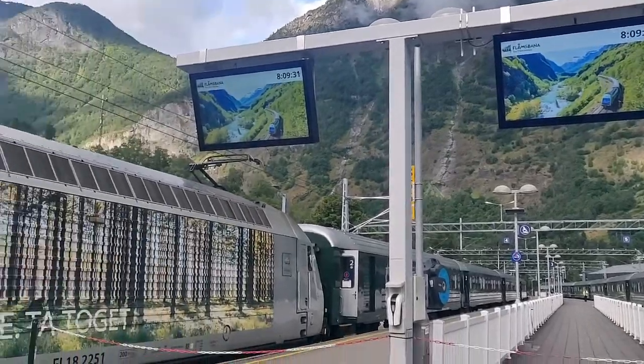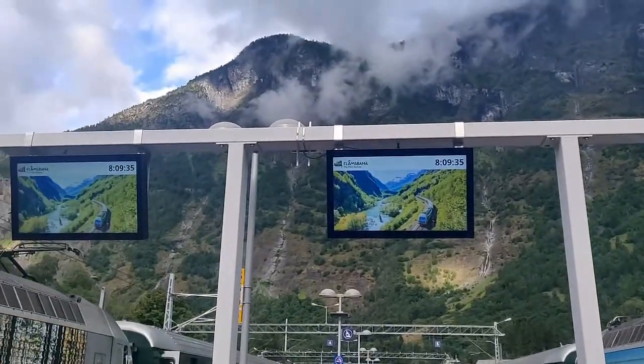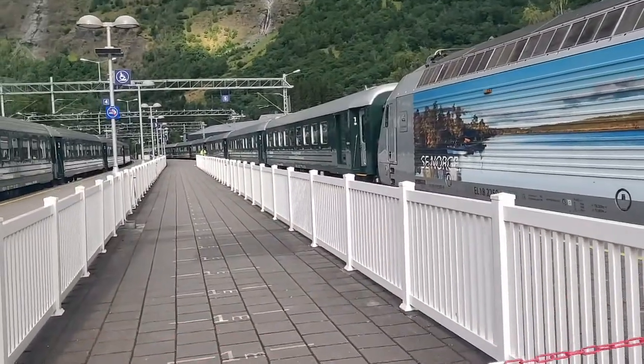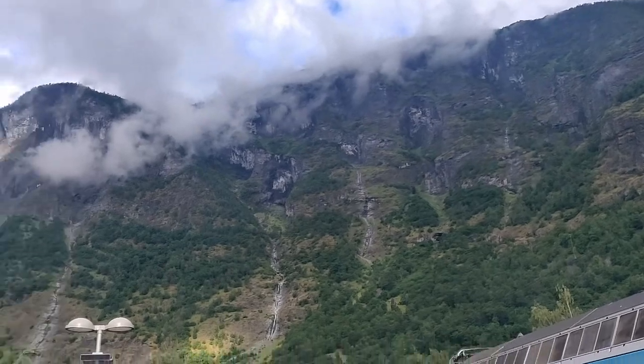So we just arrived in Flam and this is the Flam Railway. I'm gonna show you the train in a second, but here's the platform. We have about an hour to wait, but look at that view. Here's the carriages here, the green ones. We're gonna be getting on that, going through the mountains. How are the clouds so close?